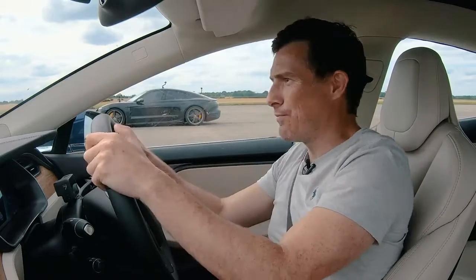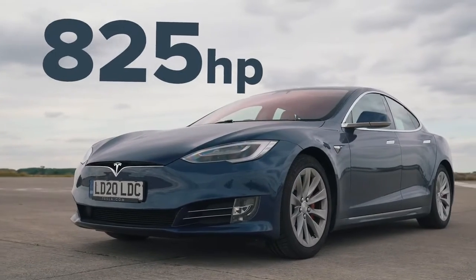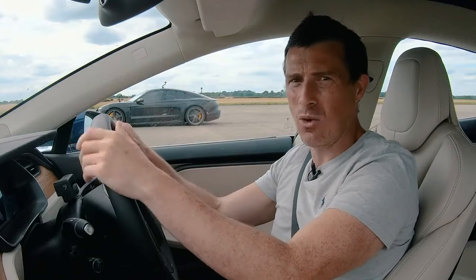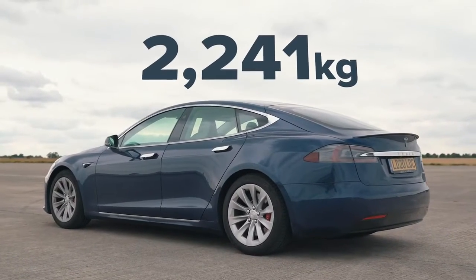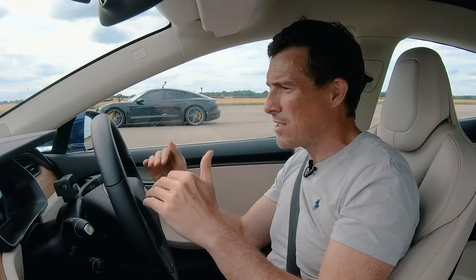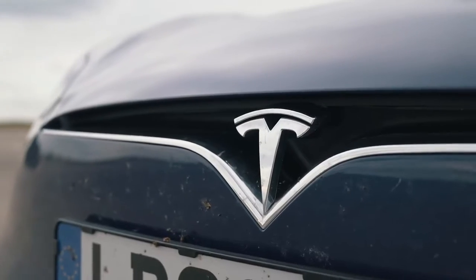Let me tell you about this Tesla, dual electric motors. Combined, they produce 825 horsepower and 1,300 newton meters of torque. This thing is quite heavy though. It weighs 2,241 kilos. Price-wise, £105,000. This car has all the latest over-the-air updates you can get on it, so it's the fastest Tesla Model S you can get right now.